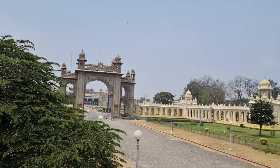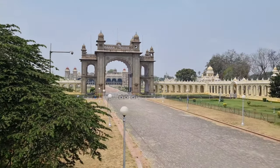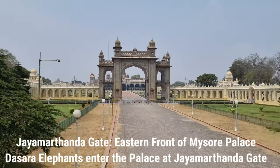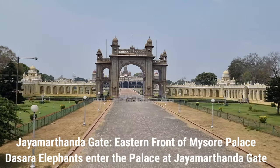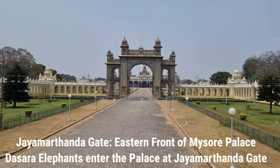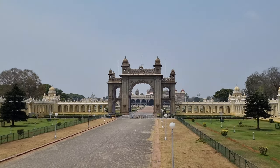This gate, located on the eastern side of the Mysore Palace, is very grand and magnificent. It is the Jayamarthanda Gate. The Wadiyars use the Jayamarthanda Gate to begin any religious festival. And also during Dasara, the Dasara elephants enter the Mysore Palace through the Jayamarthanda Gate.